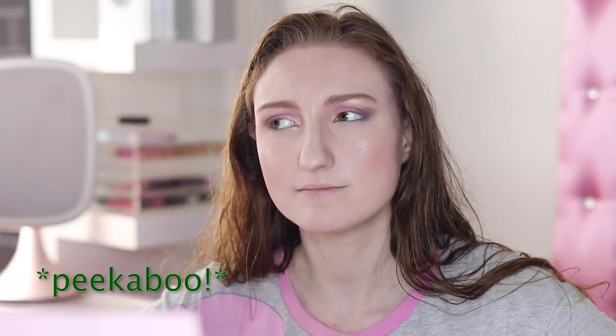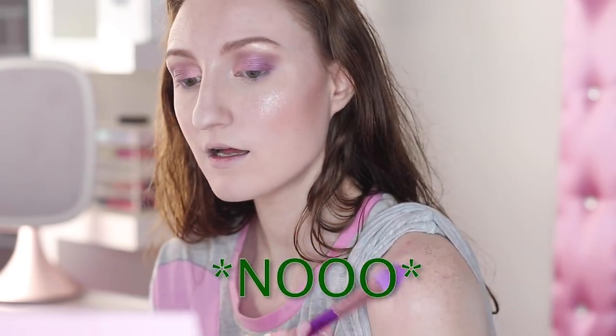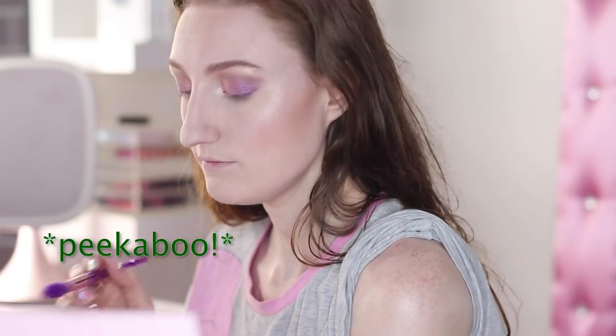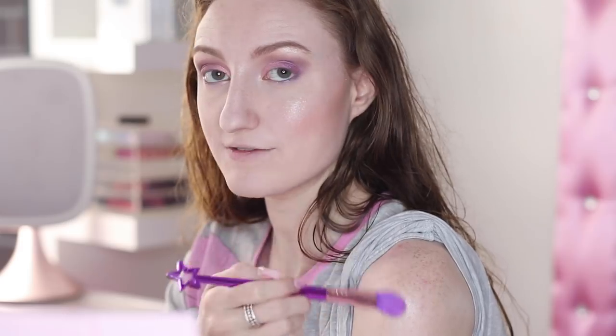I just realized I'm wearing my pajama top. I'm very sorry. But what I'll do, I just roll this up. I'm showing my shoulders, Archie. Scandalous. I've never once put anything on my shoulders, ever. I know Tati does this a lot. Look at that. Wow. See, I told you, Archie loves to say wow.